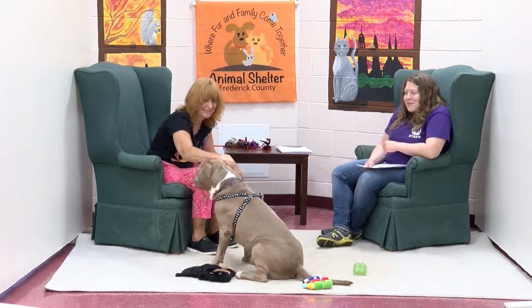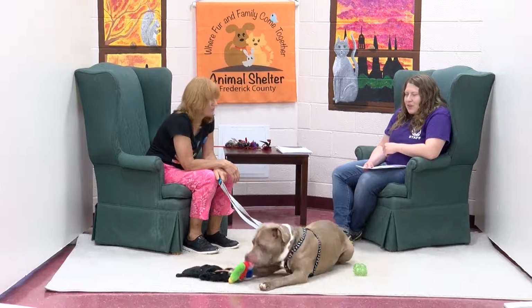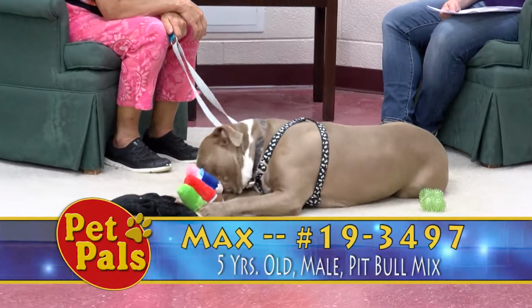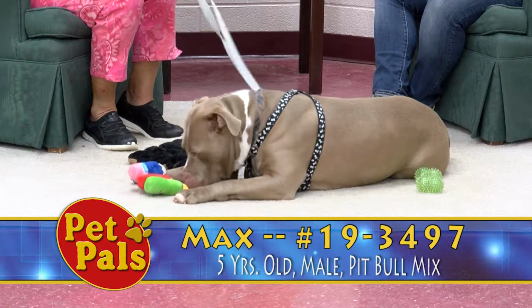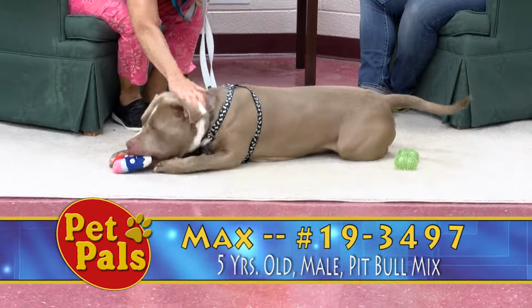Our next dog is Max, and he has quickly earned a place in my heart. He is a big goober. He is 90 pounds of lazy cuddle and toy destruction. He's just all these great things rolled into one. Max is a beautiful blue fawn and white pit bull mix. He's about 5 years old.